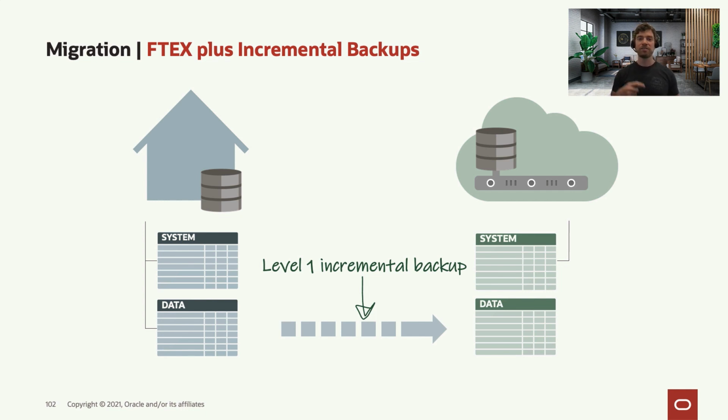And finally, after taking several level 1 incremental backups, when it comes to the migration window, you put your source data files in read-only mode for the data tablespaces, not for the system tablespaces. So you put it in read-only mode, then you take a final level 1 incremental backup. This is very similar to what we see in the RMAN strategy. We take this final level 1 incremental backup, we convert and we recover the data files in the target environment with this backup. And at this point, we have them in the same SCN. They are synced. They are equal, but in different endianness.